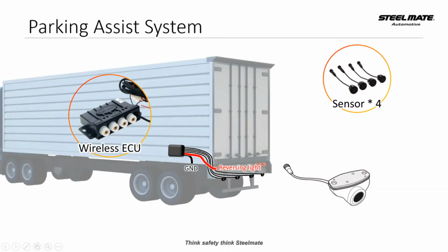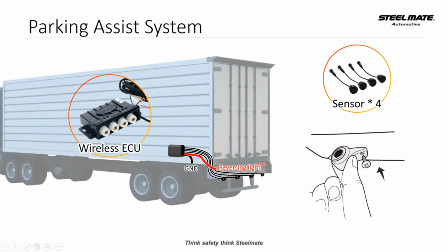And now we see the sensors. These sensors are a little bit special, because our bumper is a metal bumper for a commercial vehicle. So we have to add a bracket and some rubber part, and we use this to fix the bracket to the metal bumper. We just find a suitable place and install the bracket with screws, and just screw it through the holes to the metal bumper.